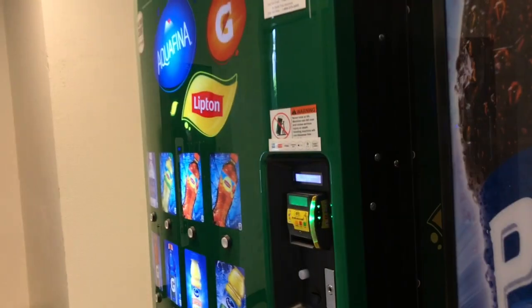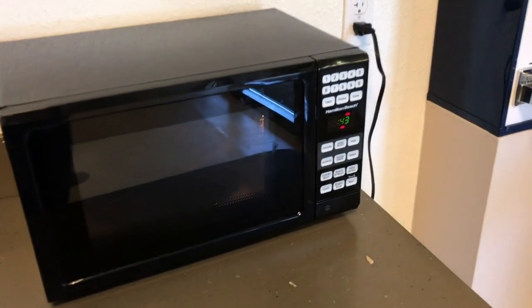Finally found a microwave. It's literally in this little vending machine area. Oh god, I didn't have to walk that far.